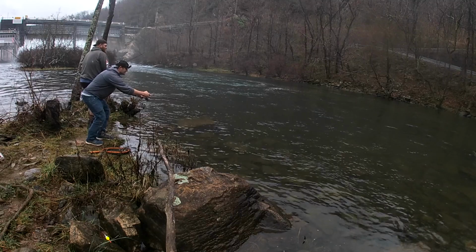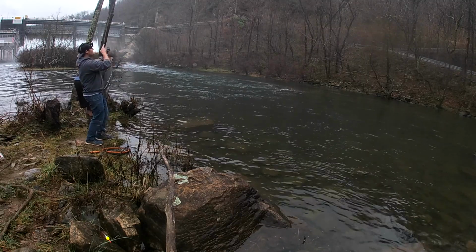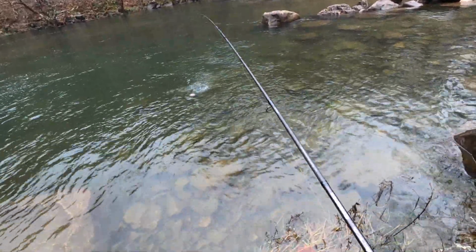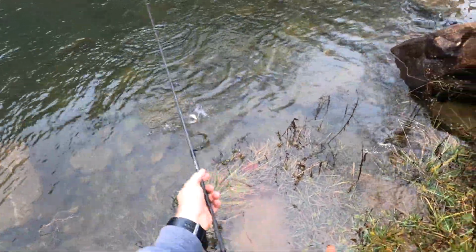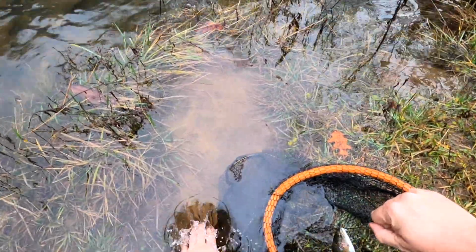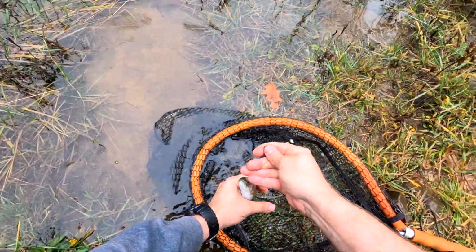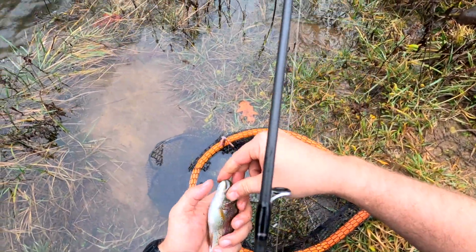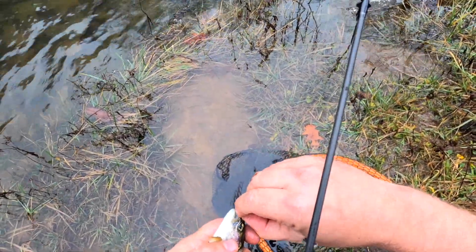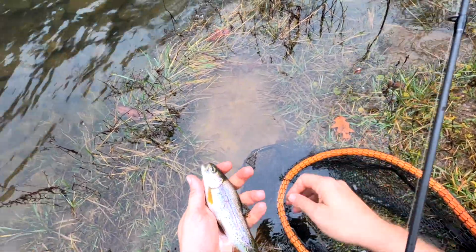Here we go, guys. Fish on. There he is. All right, guys. Got that little culprit. There he is. He's the guy that's been messing with me this whole time. Another little bitty rainbow right on the lips. And man, this guy's fat. Look at his belly, guys. He's got a little bitty bowling ball. He has been eating good.